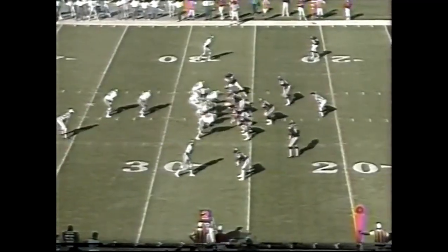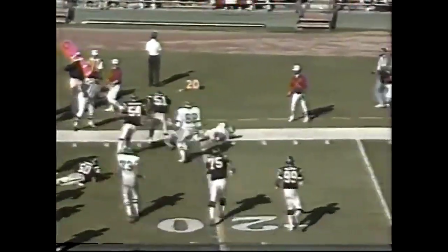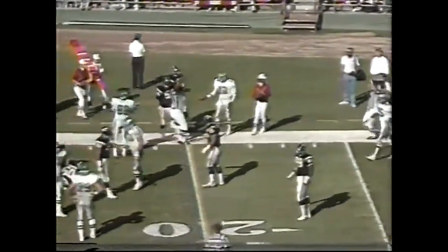3 minutes, 30 seconds remain in the first half. Second down and 6. Cunningham on play action. He's dangerous. Inside the 20 to the 19.